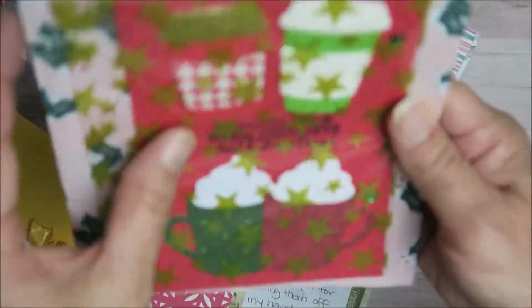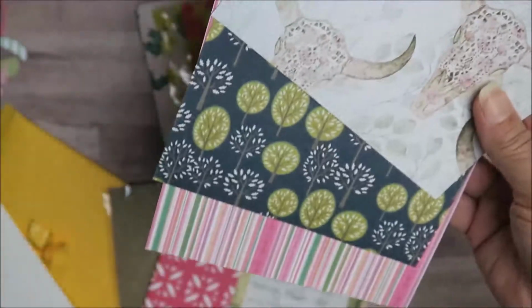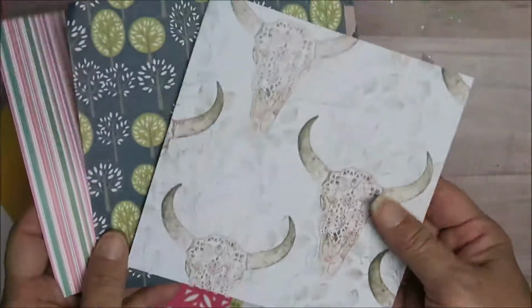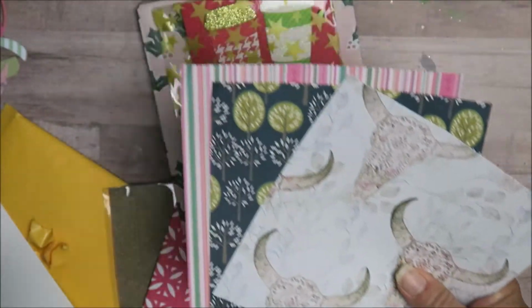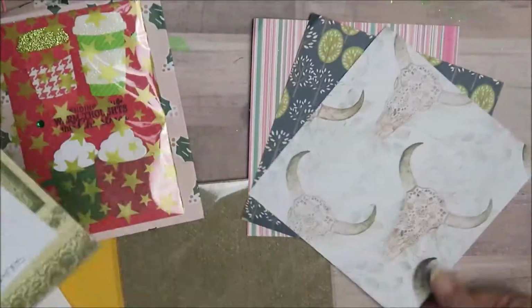If I can get it out. There it is. Oh, I love that. Okay, so I like these papers. Yeah, that one I don't know. I'm not a westerny person. But I know I could use this one, possibly do something with this. But we were told to hold on to them because Judy will be hosting December's month and she has a project or something up her sleeve that we'll be using these for, I guess.